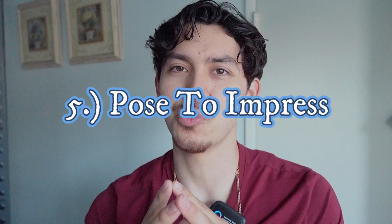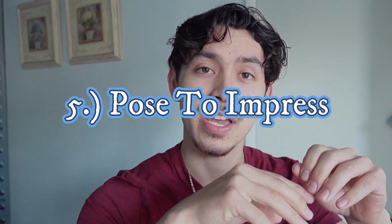Next one, model-like posing. Okay, you want to envision yourself when you're doing the photo shoots to put on the dating app. You want to envision yourself like you're a model, right? And in that moment, you actually are the model, okay? So you want to have that ingrained in your mind, like no slouched body language, none of that. You want to look the part. You want to look confident for these photos, right?